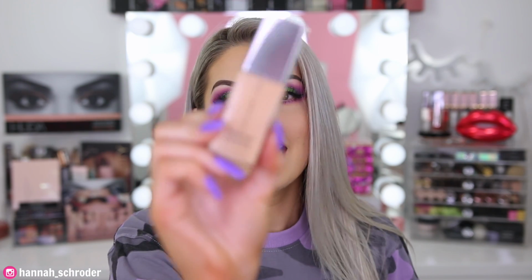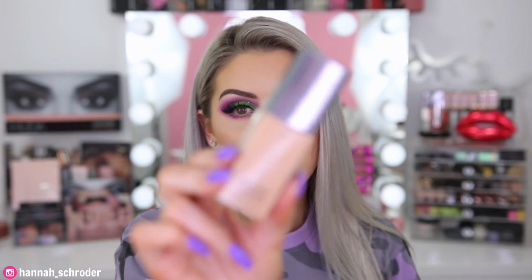So next up, we have a new favorite to the collection, and the only problem I have with this is I feel like I still haven't quite got my perfect shade. I'm wearing this foundation today. It is the Cover FX Power Play foundation.